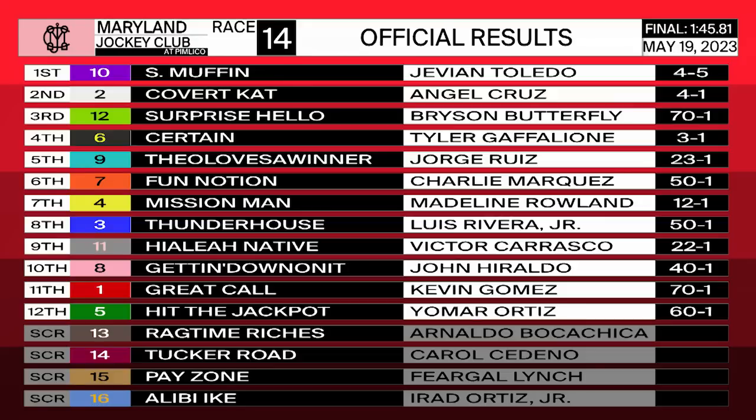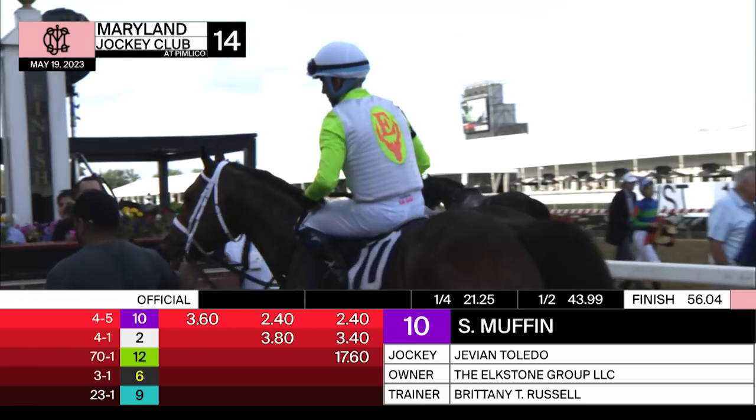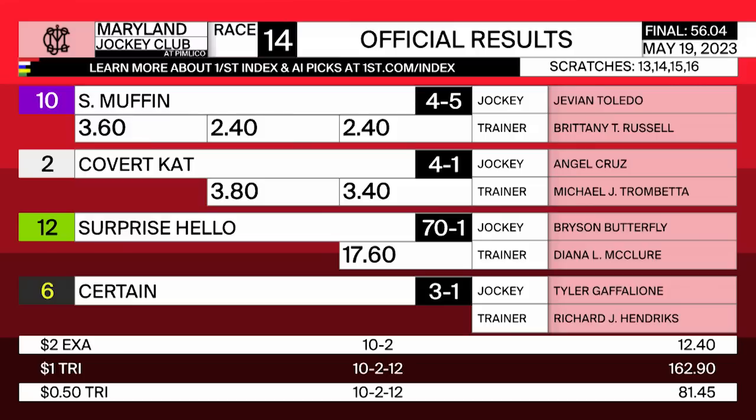S. Muffin is a big gelding. Five-year-old bay gelding by Into Mischief, out of Repayment by Unbridled Song, bred in Kentucky.